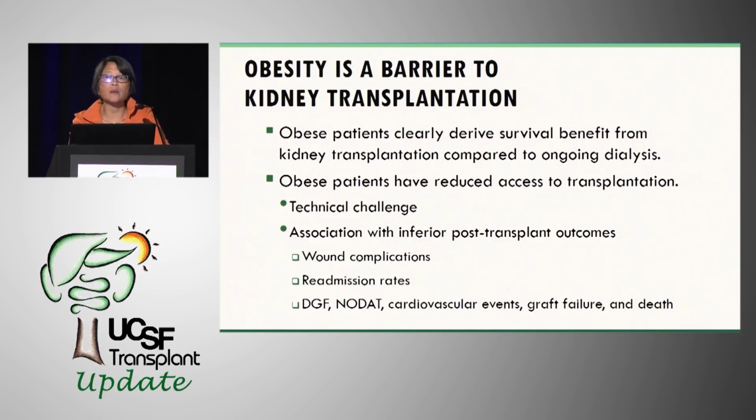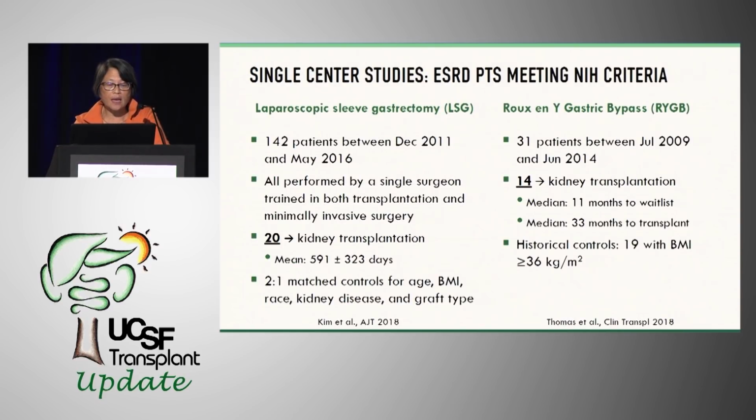So the issue is bariatric surgery. There are 2 studies, very small, but these are the first that have been published that actually not only look at getting people to transplant, but what happens post-transplant. So, Andy Posselt and others published 4 or 5 years ago trying to get people to transplant, liver or kidney, demonstrating that it was safe and possible to do the surgery. But now there's some trickle of data about what happens after transplant. So both of these papers talk about people who've gotten bariatric surgery.